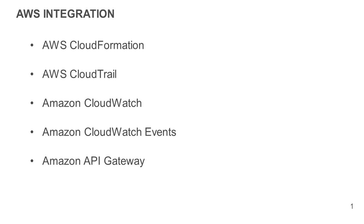We also have integration of CloudWatch Events. As we mentioned, you can start state machines on a schedule or start state machines in response to events. And we're also integrated with API Gateway, which will allow you to send API calls through API Gateway either to start state machines or to do things like respond to open activity task states.